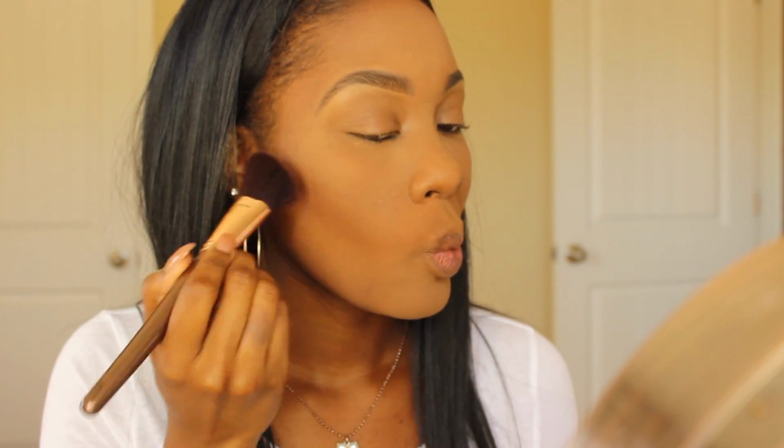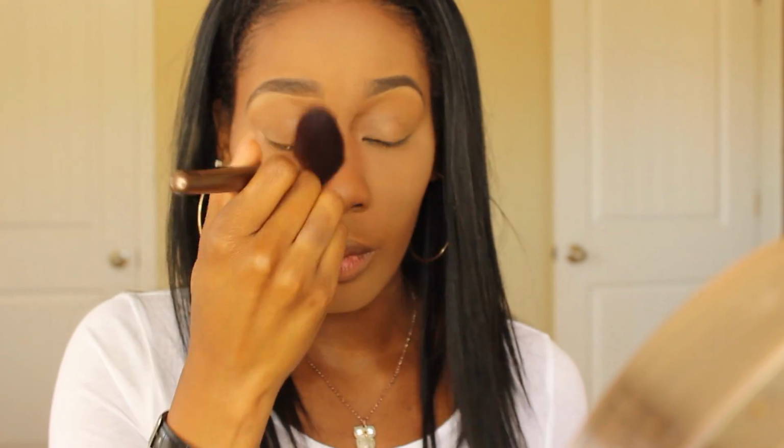Now that I brushed all of that powder off my face, I'm gonna go back in with my contour, because it could get lost when you're dusting all that powder everywhere. It can get washed out or not come back on. So I'm gonna go back in with my contour palette and lightly contour my nose with the same brush and the same palette. Normally I use a smaller brush to contour my nose, so it can be very precise, but today I don't have time for all that.